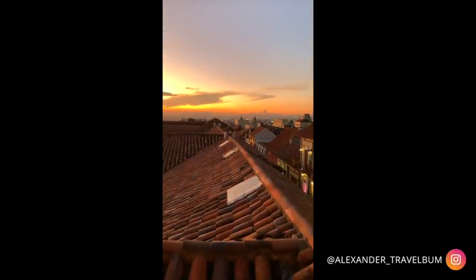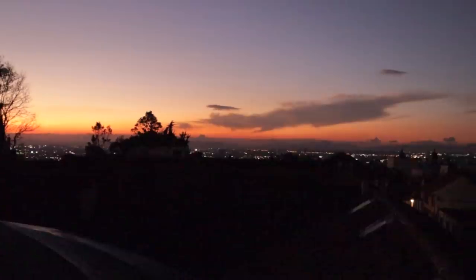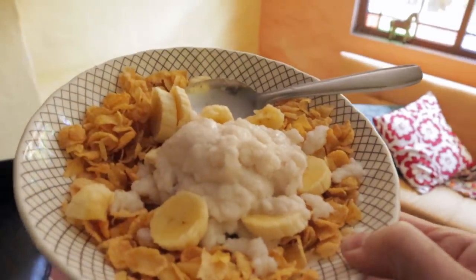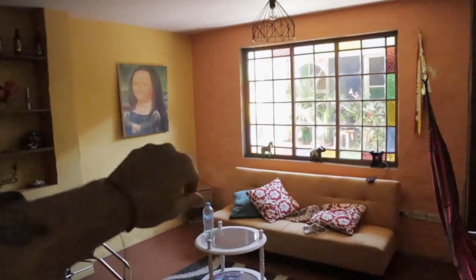So we just got back to our Airbnb, and we have this little sliver of balcony, and it looks like there is a sunset out there. So let's check it out. Looks like the refrigerator froze our almond milk. Not bad. Alright, bye Airbnb.